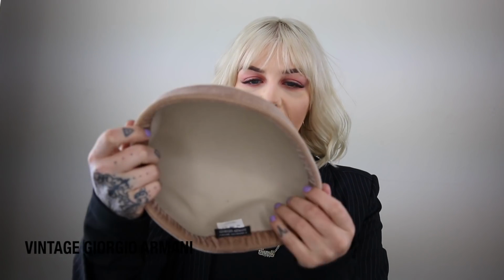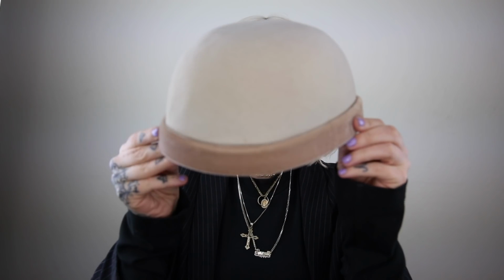The next hat I got is from Giorgio Armani, and it's a really cute vintage hat. So I decided to grab this hat. I thought it was a really cute piece that I can have for a while and style with a bunch of different looks.